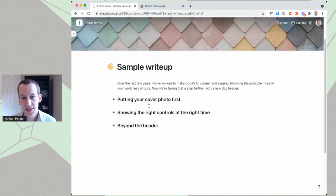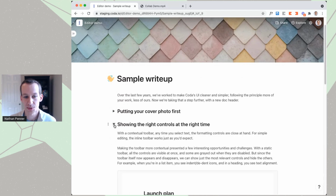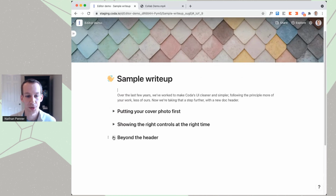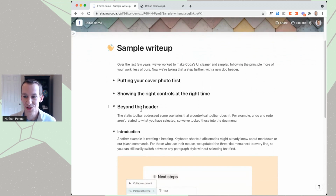Next thing I want to show is headings and collapsible headings, another powerful building block of Coda's editor that we've already had, but a really powerful way to structure write-ups so that readers can expand and collapse content on their own. Now, in the past, if somebody was reading a long write-up like this, they may have been tracking their progress of where they've expanded. And if they close their tab and they come back to this document later, we would lose their location in the context of what they've done. And when they come back, everything would be collapsed again. We've now updated that so that when you come back, we'll remember what was expanded before, and you can pick up right where you left off.